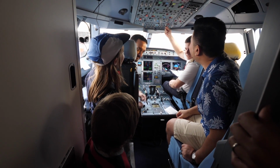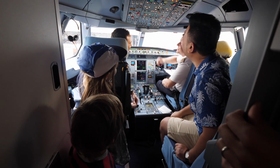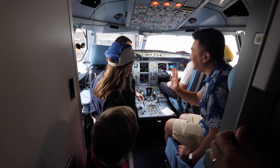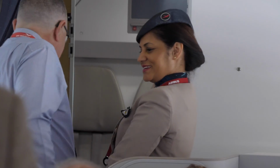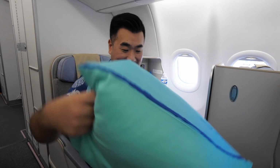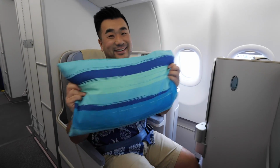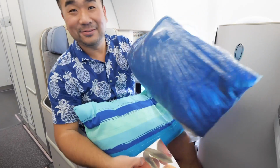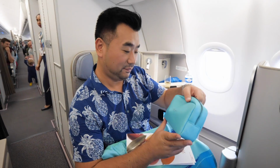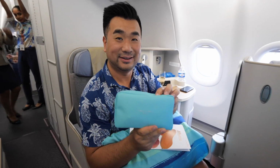Okay, so we show you something nicer than a Christmas tree. Oh! Christmas tree! Christmas is coming! It feels like I'm going holiday. Can't wait to go to Mauritius. Look at these colors here. Also, they have pretty colorful turquoise blue blankets here. And the amenity kits. Christian Lacroix.